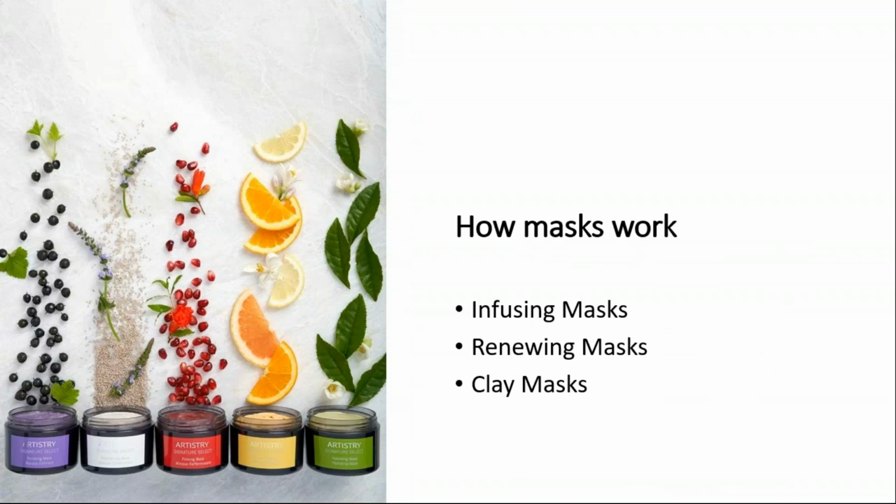Now, how do masks work? Let me just explain a little bit about masks. And I think it's really important to know about masks before you use masks and also recommend them. Now, there's 3 main types of masks. There's infusing mask, renewing mask, and clay masks.